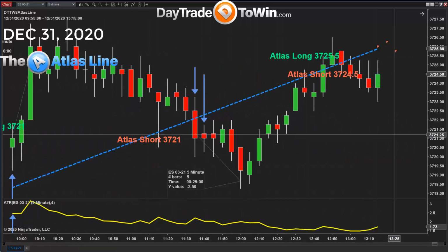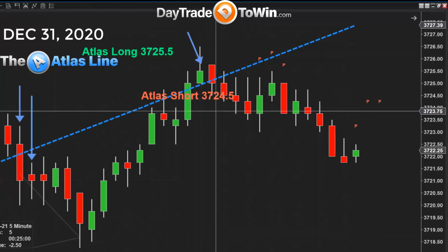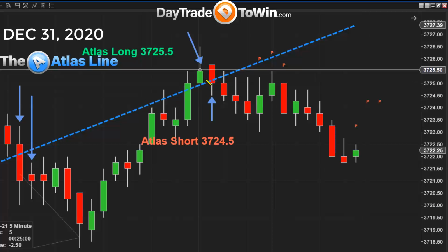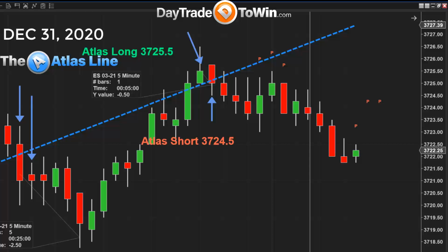All right, and then we have a little bit of chop where we have one signal here to go long, that's why you see this 37.25.50, and the very next candle closes back below the Atlas line. This indicates we should get out of the trade. It's a very small loss, about 2 ticks, maybe with slippage 3 ticks. In reality this is not a game changer. Losing 2 or 3 ticks on a trade is actually a good thing. It's not 4 or 5 points, so very small loss.